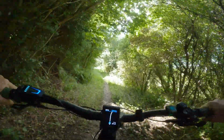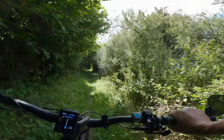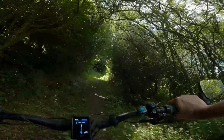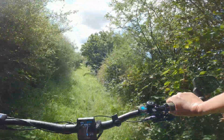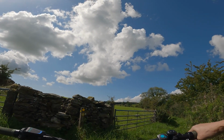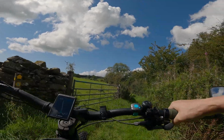And it's much easier to cycle in longer trousers than get stung. So the surface of this, as you can see, grass in the main with a well-used mud single trail up the middle. Slightly damp, but nothing bad at all. And I just love it when we see bridleway signs. We're going to go straight on, round to the right-hand side.